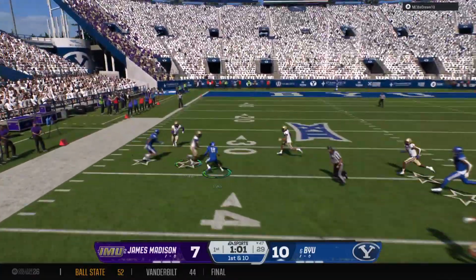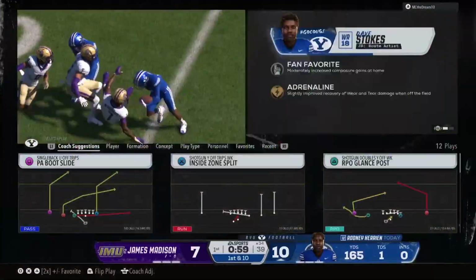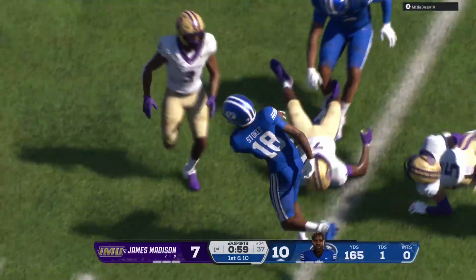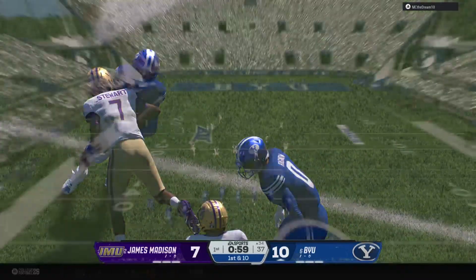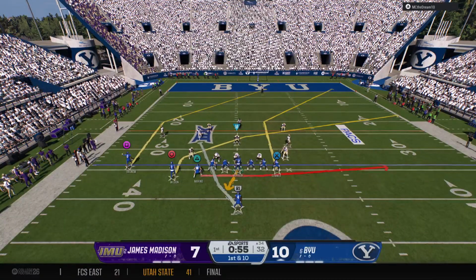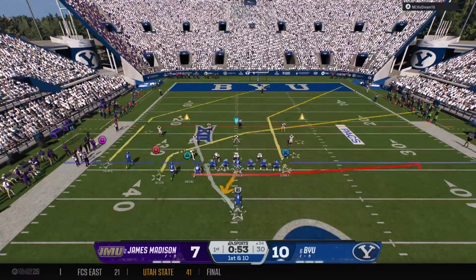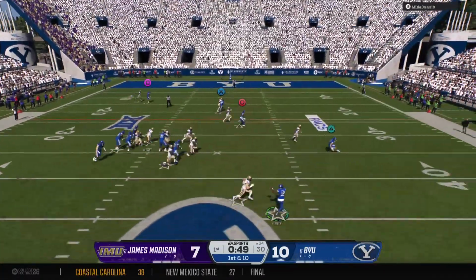Fires it to the wideout. Caught! He's wide open. Look out! Heads out of bounds after a solid gain, more than enough to pick up a first down. This offense has become a first down machine, and that's so demoralizing for a defense, especially for those star players who don't sub out as much. By the fourth quarter, it really starts to wear you out.